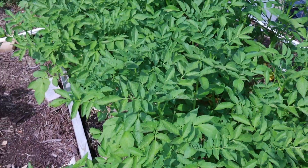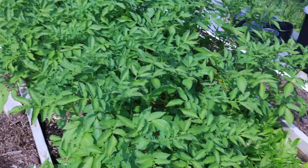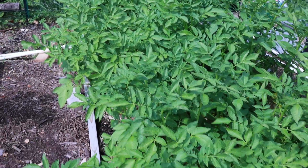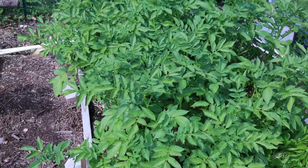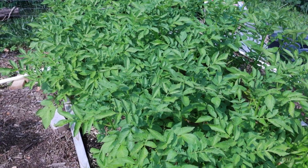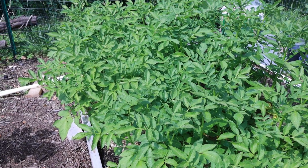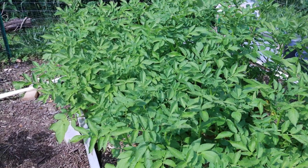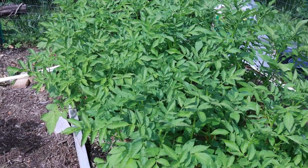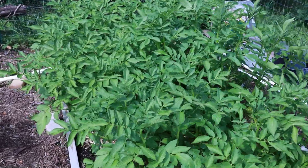And over here, this is potatoes, and they're going crazy right now, which is awesome. Now, a couple of weeks ago, it might have been a month ago, we had this freak polar vortex. The potatoes were already out of the ground quite a bit, and I covered them with the row cover, but still a lot of the leaves started to wilt and die, and I was worried that they weren't going to grow back. But as you can see, they've grown back just fine.